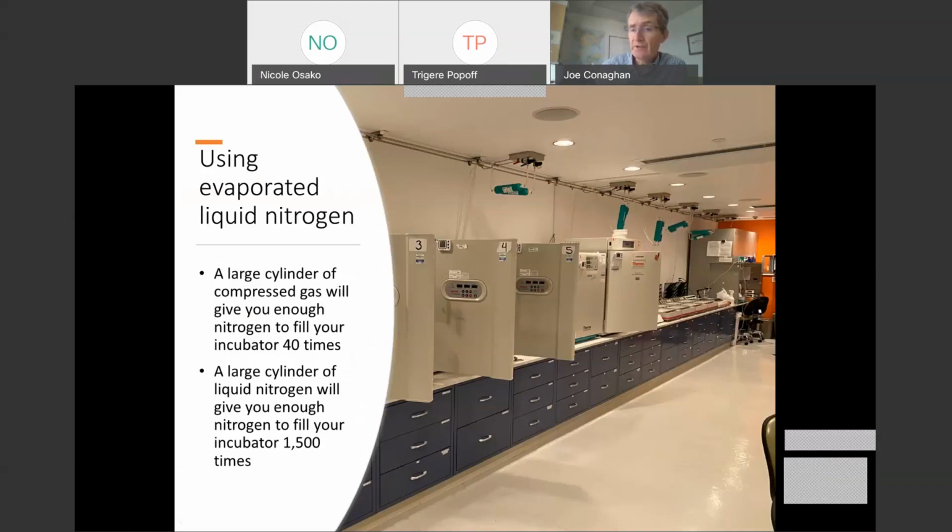So if we think about that in practical terms, here's our lab and here's our big box incubators right here. Got some bench tops down here, but we got big boxes right here. One of those cylinders of compressed nitrogen gas will give you enough nitrogen to fill one of these incubators 40 times. But if you have, let's say, 5 of these incubators, now you only have enough gas to fill each one 8 times. So you'll go through those cylinders of gas very quickly.